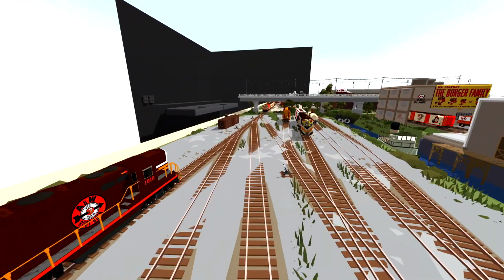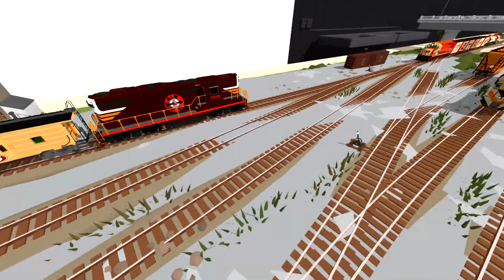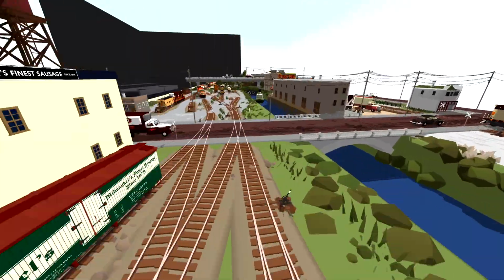Right, what else do we want to do? I think I actually want to go ahead and get this moving. I want to reverse it down the line, down to here. And I want to park it in there. Okay? That's what I want to do with that.